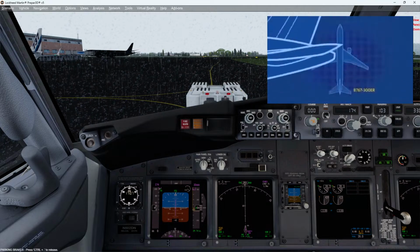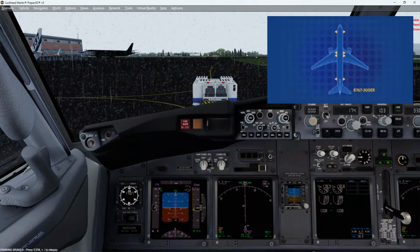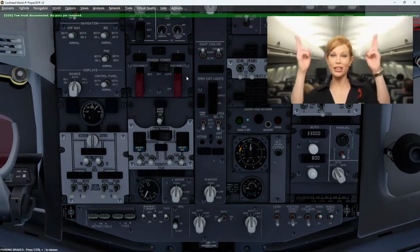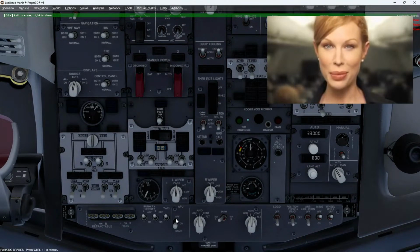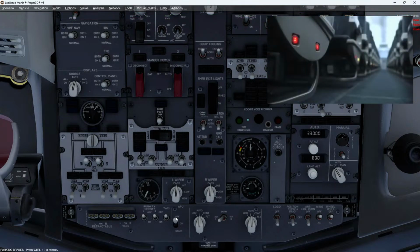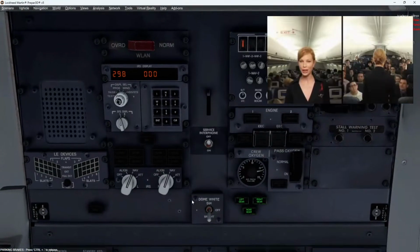There are 8 exits on this plane, 4 doors, 2 on each side, and 4 window exits over the wings. Each door has a detachable slide that can be used as a raft. All exits are clearly marked with an exit sign. However, if there is a loss of power and cabin visibility is reduced, white emergency lights near the floor will lead you to red lights to indicate an exit.